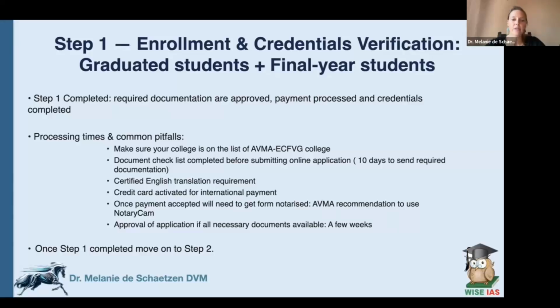They have certain requirements as to the certified English translation, so please make sure you check before you ask someone to translate it, because they have special requirements for that. Make sure if you're paying by credit card that your credit card is activated for international payment to make sure that the transaction will go through. The AVMA has a recommendation to use Notary Cam, which is an online service for notarizing documents. They will ask you to notarize your online application, and so it can be quite handy to use Notary Cam.